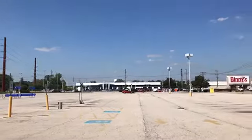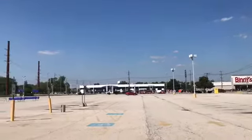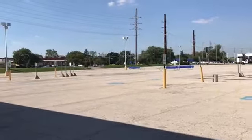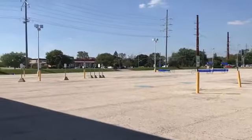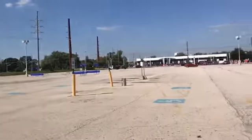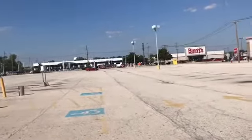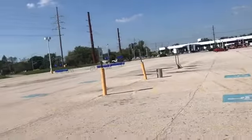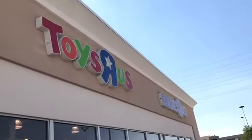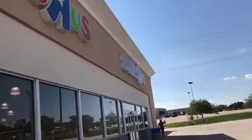So first of all, as you can see right here, this is the parking lot of the store, which is Toys R Us and Babies R Us, which closed earlier this year of 2018. And it is looking dead with nobody parked in it, just like one red car over there, but I don't know why they're here. But as you can see, you can see the logo of Toys R Us and then the logo of Babies R Us next to it. So we're gonna walk up and look in through the window.